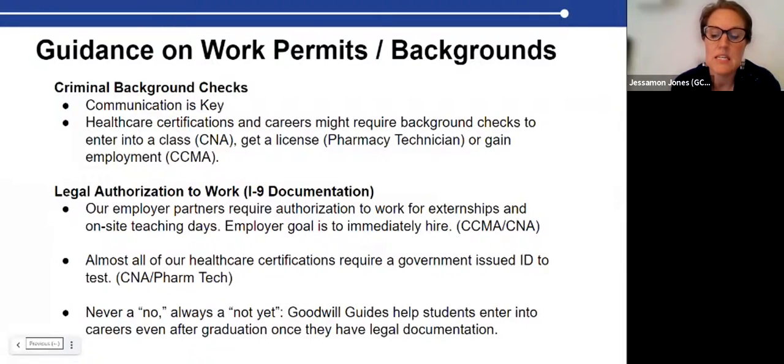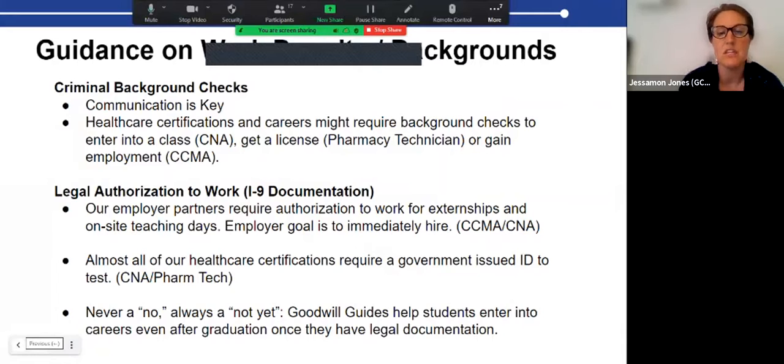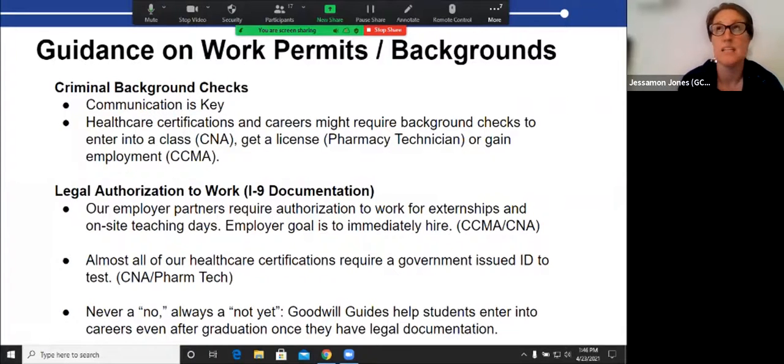The other part of this is that background checks don't come up just with employment, but sometimes with the certification program itself. Healthcare certifications and careers require background checks at different entry points. For a certified nursing assistant in the state of Indiana, they have to have a background check before entering into the class. For a pharmacy technician, they need a background check when they get a license through the state of Indiana. So even if they've completed the class, taken the national exam, and graduated, they still need a background check in order to get a license that allows them to practice in Indiana.